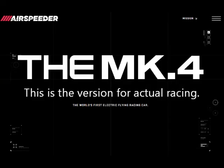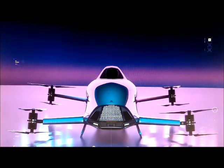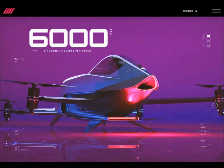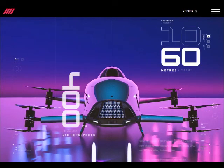The Mark IV is the flying car, or eVTOL, produced by Alauda, who is the manufacturer sister company to Airspeeder. It'll have 6,000 RPM from 8 motors, 2 blades per motor. Top speed of 160 kilometers per hour, or very close to 100 miles per hour. The kilowatt power is equivalent to 450 horsepower.